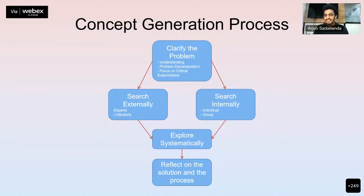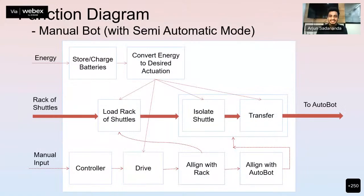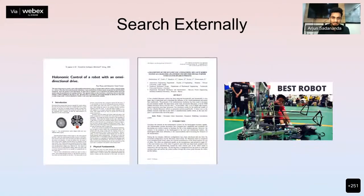So yeah, searching externally and searching internally. You have generated a huge list of concepts, and okay, just to clarify the problem again, that is kind of obvious. What you're supposed to do is understand the problem itself properly before you try solving it. That's clearly the first step. Understand the problem, clarify the problem, and then you search externally and search internally. I'll skip these two slides.